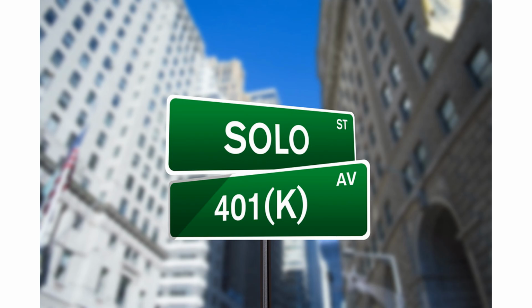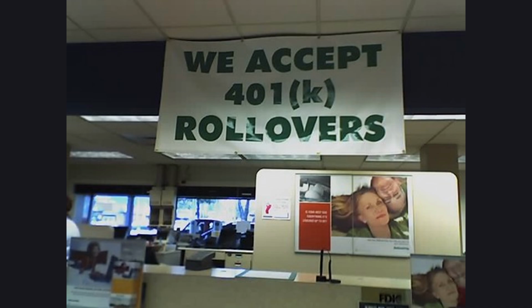Consolidating your old 401k accounts can also help you avoid unnecessary fees and ensure that your investments are aligned with your current goals and risk tolerance. To consolidate your old 401k accounts, contact your previous employer's plan administrators and request a rollover. You can then roll over the funds into your current 401k account or into an individual retirement account, IRA.